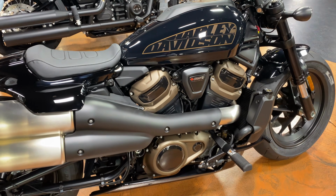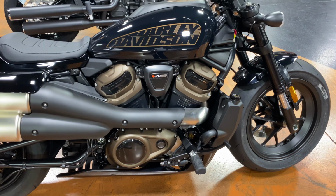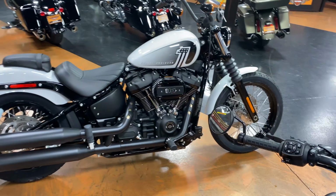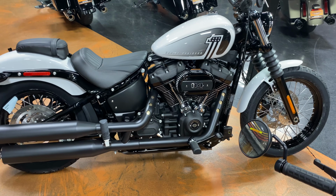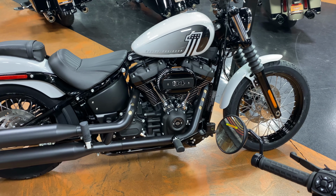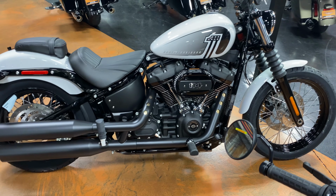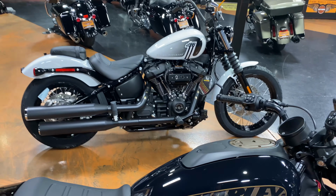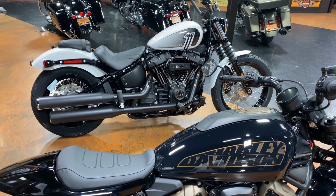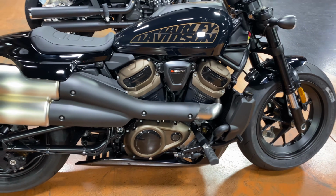Now clearly we cannot do a comparison of these two bikes without talking about these two engines. I absolutely love the 114 Milwaukee-Eight. I love the Milwaukee-Eight in general. I mean, I'm a Twin Cam guy, but the Milwaukee-Eight has less heat, more power, is smoother, and a little quieter where you want it to be quiet, with less engine noise. It's great, man. It really is a nice motor. That 114 out of the box makes really good power. That's a super quick little bike, but it's not this.